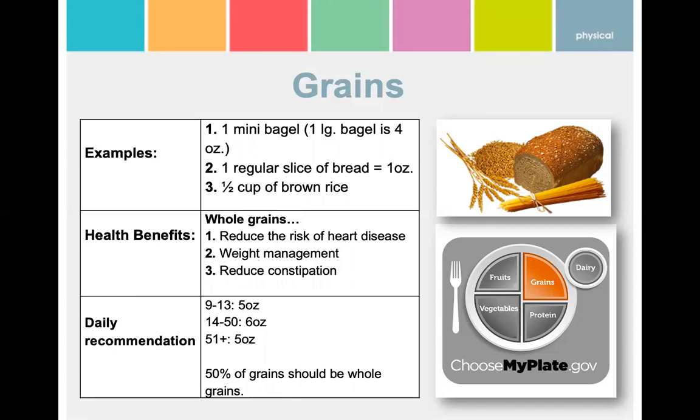So if you see this little image in the bottom right corner, this is the My Plate, and it just kind of shows you how ideally your plate would be set up so that you're getting all of the nutrients that you need from your foods. So it shows you that grains here are taking up a little more than a fourth of the plate.